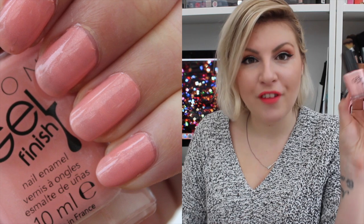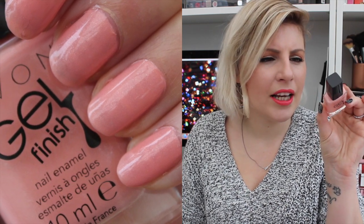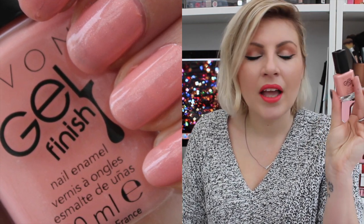Next I have, let me just double check the name of this, Dazzle Pink. Which is very, very similar to the yellow in that it's got a slight shimmer. This one seems to be a bit silvery. This one was a little bit more sheer, and if you're looking for something almost nude, a little bit easier to wear, this is an easy everyday colour. It's also a really nice base for other shades I found as I was going through them.